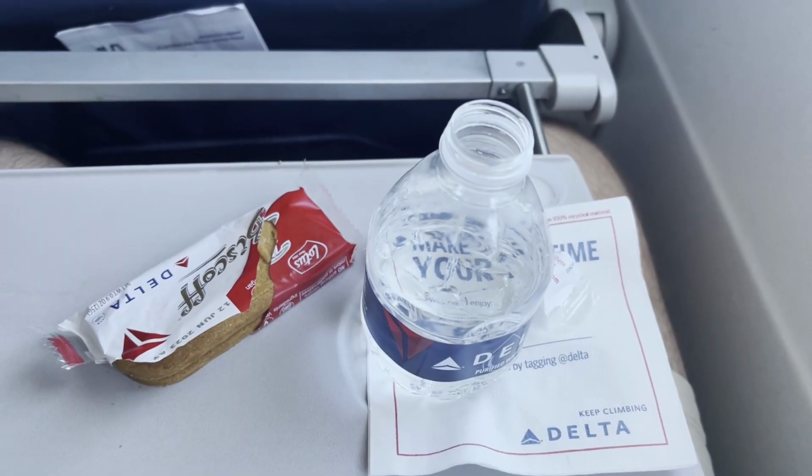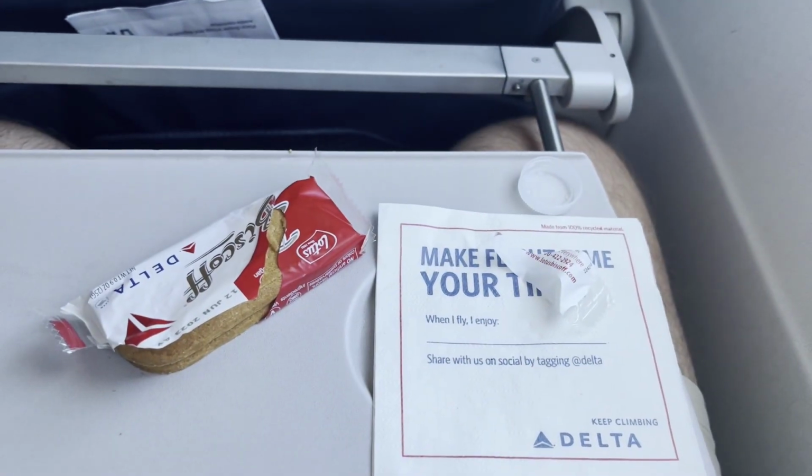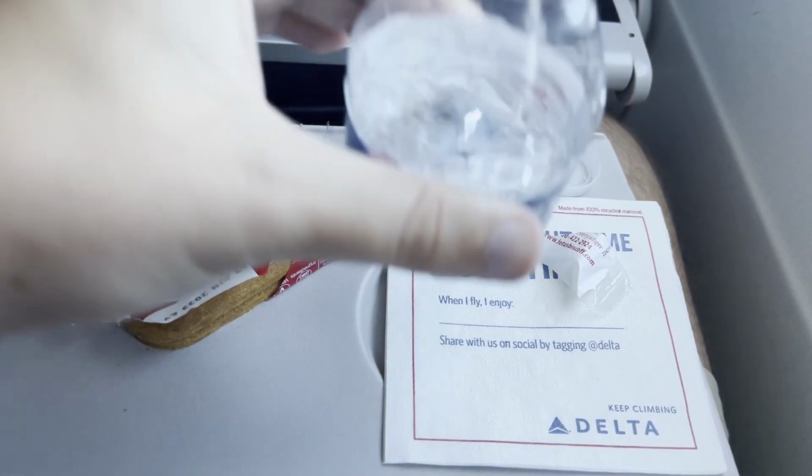Due to the short expected duration of this flight, only an express service was offered. This includes cookies or chips as a snack and water or coffee as a drink.